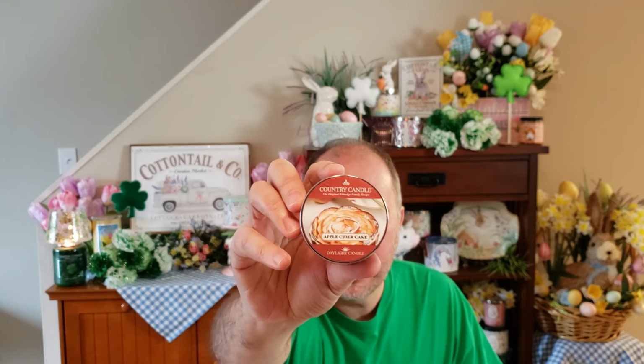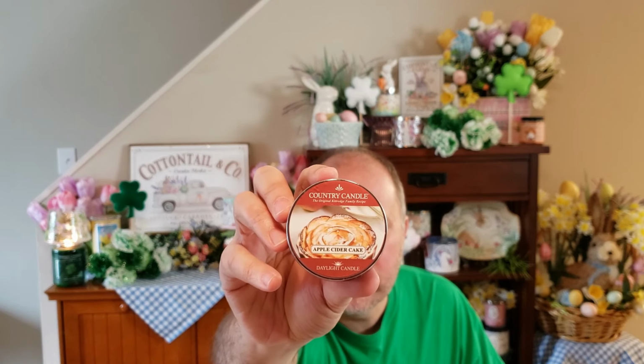I've never purchased these, but I did get this apple cider cake. I don't know if you can see that, it's so little. I knew they were small, so they're basically little tea lights. That way you can test out a candle, see if you like the fragrance or not, without really investing in buying the larger candles. How clever. And I've never tried their apple cider cake, so I thought I'd get it.